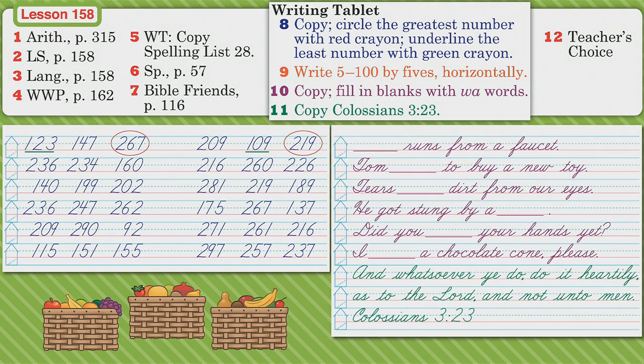Copy these sentences and fill in the missing word with a wa in wash special sound. Then I want you to copy our Bible verse from the book of Colossians. After that, you can do the activity that your on-site teacher has for you. You may begin.